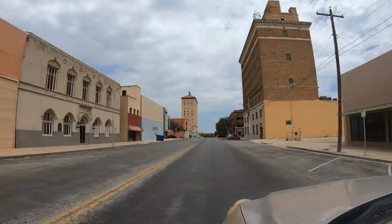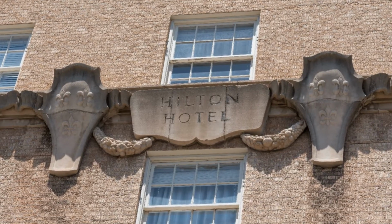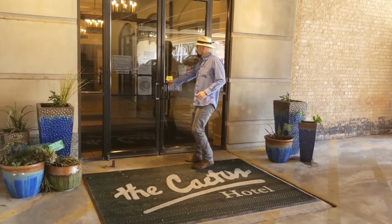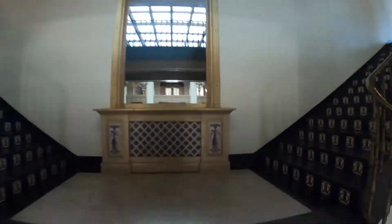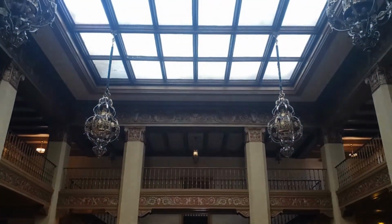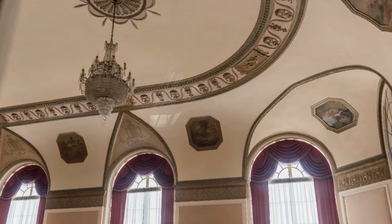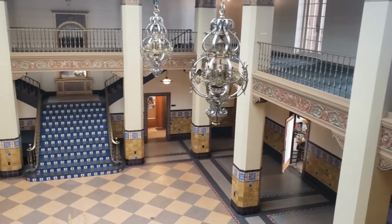Right down the road is the tallest building in San Angelo, the Cactus Hotel. This was the fourth hotel built by Conrad Hilton himself back in 1929. The first thing you'll see entering the Cactus Hotel is the elegant lobby and mezzanine area. The hotel is currently home to businesses and residences and is even rumored to be haunted. Upstairs you'll find the ornate ballroom, which is the perfect room for a wedding reception. You definitely don't want to miss the Cactus Hotel on your visit to San Angelo.